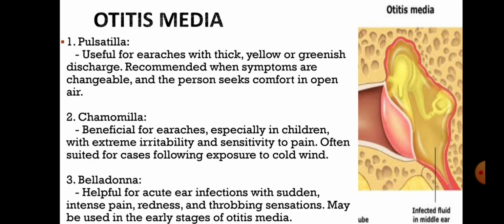Okay. So next one is chamomilla. Chamomilla is beneficial for earaches, especially in children with extreme irritability and sensitivity to pain, often suited for cases following exposure to cold wind. So by this sentence, you can understand the style of writing in your exams, that we include the symptoms of the remedy in such a way that it can give a highlight for the disease therapeutic.